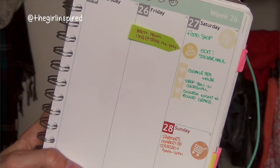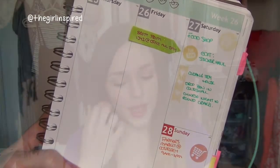So that's kind of a favourite, and then all of my stickers and everything as well are favourites. So I've started to decorate a little bit. I'm just, like I said, finding my feet, I guess, and figuring out what I like and how I want to organise this.